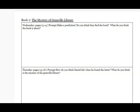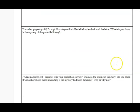And then for Thursday, you are going to be reading pages 15 to 18, and your prompt is, how do you think Daniel felt when he found the letter, and what do you think is the mystery of the Grandville Library? And then for Friday, just scooch down a little bit, you're going to finish out 19 to 23, and your prompt is, was your prediction correct? Evaluate the end of the story. Do you think it would have been more interesting if the mystery had been different? Why or why not? So I try not to give away any clues in the questions, but please make sure that you're remembering to pause after certain pages so that you can do the prompt.